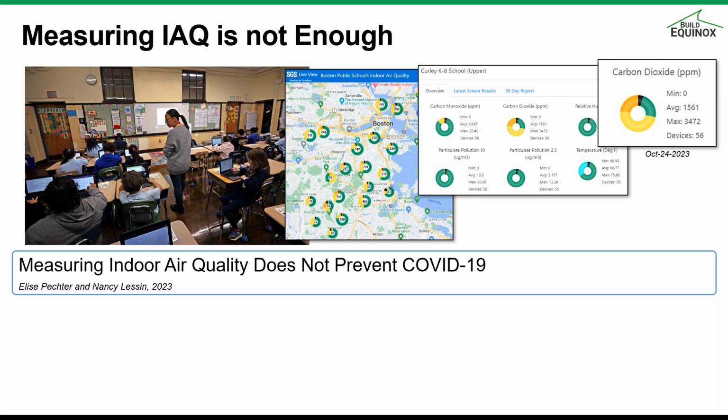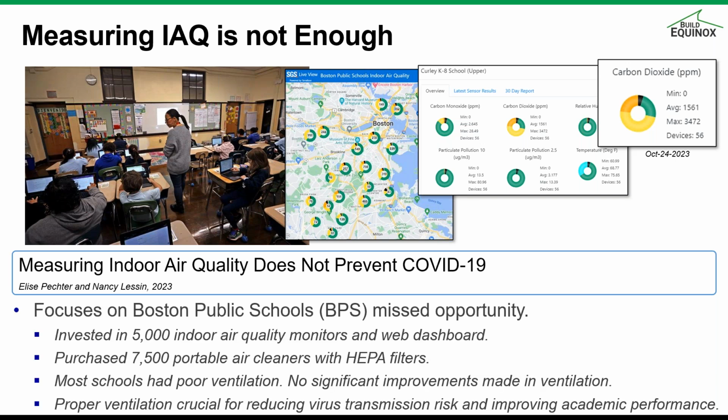Now there are some other things, where we say, okay, let's try to measure the indoor air quality in schools. This is a new paper, and what I'm trying to say is that measuring indoor air quality is not enough. We really want to measure, but also control the concentrations inside the classrooms in this case. This was a critical paper where they focused on the Boston public schools. It was a missed opportunity. They invested thousands of dollars in indoor air quality monitors and purchased portable air cleaners with HEPA filters, but they forgot to focus on the ventilation. So there was no significant improvement in their indoor air quality, because we are producing not only particulates, but also carbon dioxide and other chemicals inside the room. The major takeaway is that proper ventilation is crucial for reducing virus transmission risk and improving academic performance.